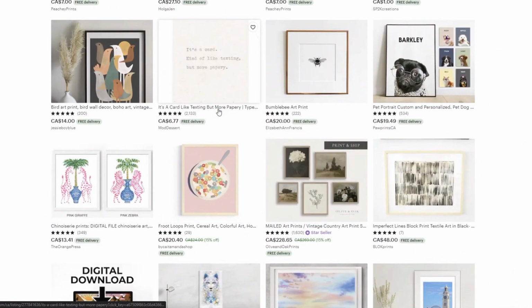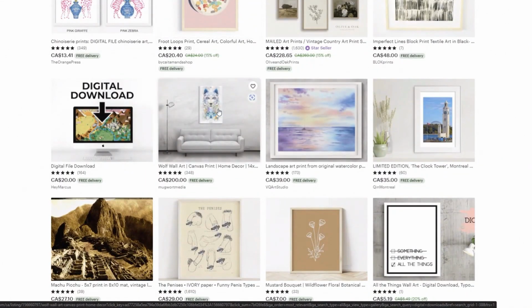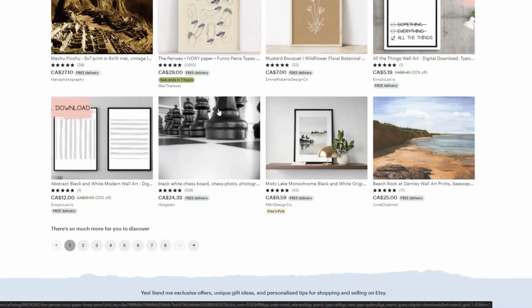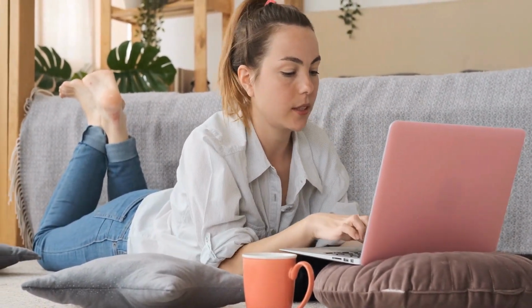Alternatively, if you are a writer, you could create ebooks or printables with inspirational quotes. Create your products. Once you have identified your niche, you can start creating your products. It's essential to create high-quality products that are visually appealing, easy to use, and have a clear value proposition. When creating your digital downloads, consider using professional software such as Adobe Photoshop, Illustrator, or InDesign to make them look polished and professional. You can also find templates and resources on websites like Creative Market or Etsy itself.